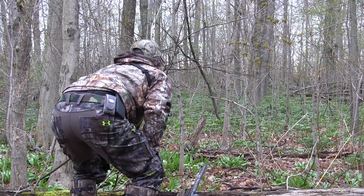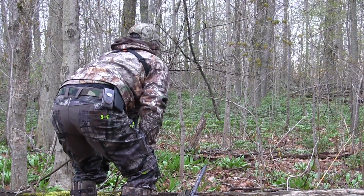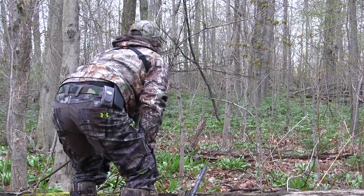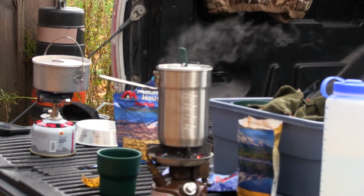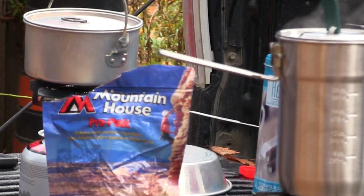And this is recreation. It's not our jobs for most of it, so I don't want it to be too punishing. But that's a great time to maybe go back to the truck, have a cup of coffee, kind of regroup, and then figure out what your next strategy is. And that's when most of us will do what we call the running and gunning or spot and stalking.